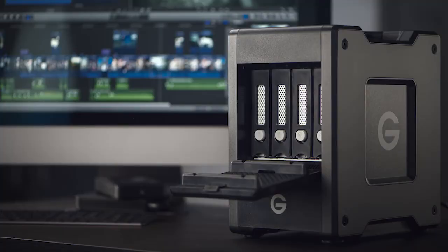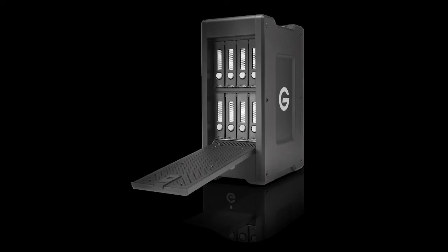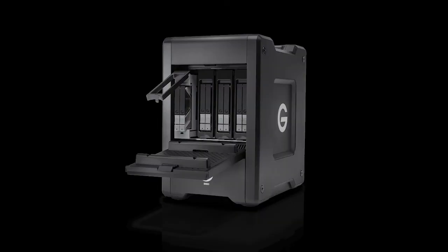Yeah. And then our G-Speed shuttle, we have a 4-bay G-Speed shuttle that goes up to 56 terabytes. And then our 8-bay G-Speed shuttle goes up to 112. Massive. And then we have G-Speed SSD. That's our workhorse. That one goes up to, I believe, 36 terabytes of SSD. And that would be at the top of the line because it's SSD? Correct. Yeah, you're going to get crazy fast speeds with that product.